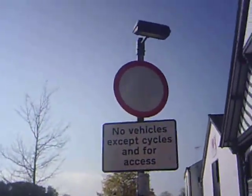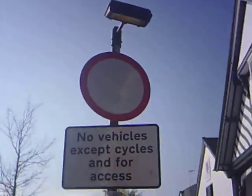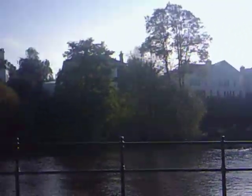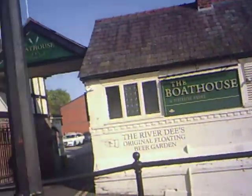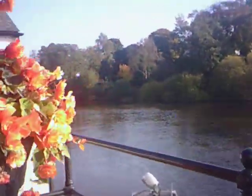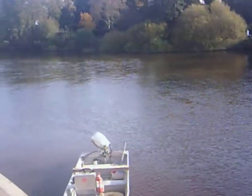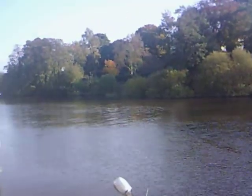Right, I just noticed a sign that says no vehicles except for access. So there's no through traffic. It's only vehicles coming to the businesses, possibly unloading. Also, you can hire motorboats. I thought that was one, but that's not. That's a cox boat, the rowing. You can actually hire out rowing boats and motorboats, but I think that only operates in the summer.